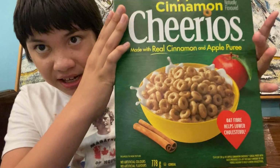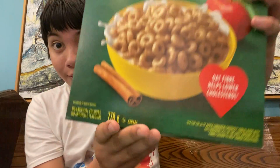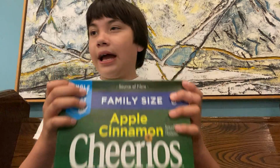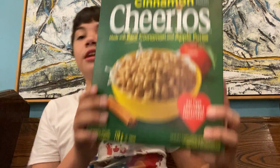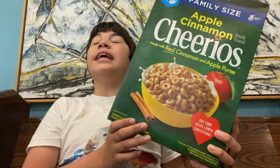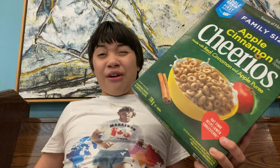And here's Apple Cinnamon Cheerios. It has apples. At the 3 minute mark, we're gonna go eat some of the apples. I got this box design. Apple Cinnamon was released in 1980 by General Mills. This cereal is very hard to eat.